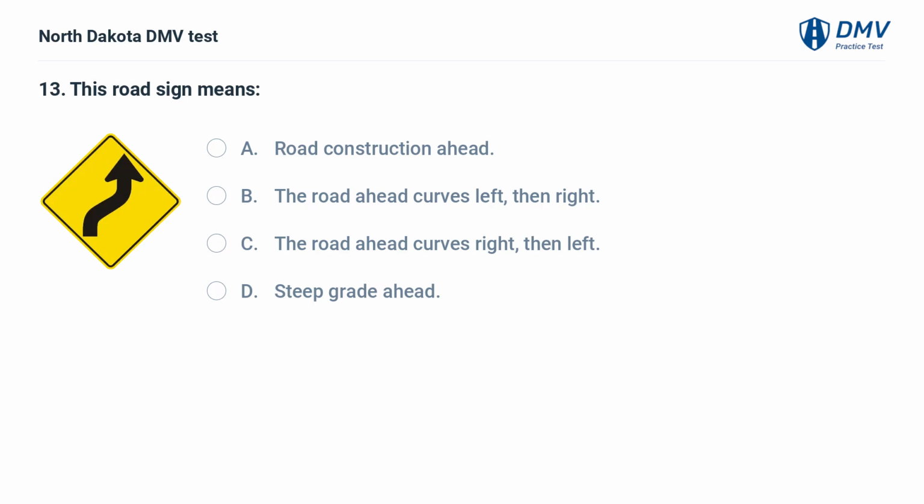This road sign means: a. Road construction ahead. b. The road ahead curves left, then right. c. The road ahead curves right, then left. d. Steep grade ahead.